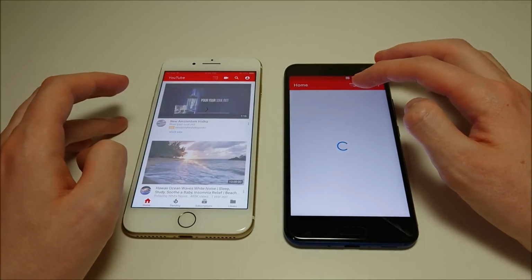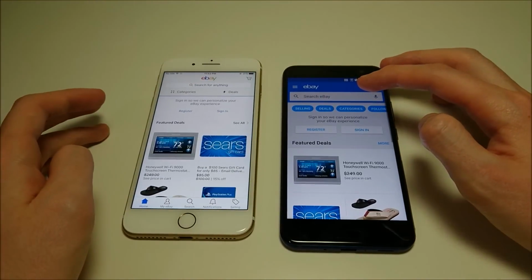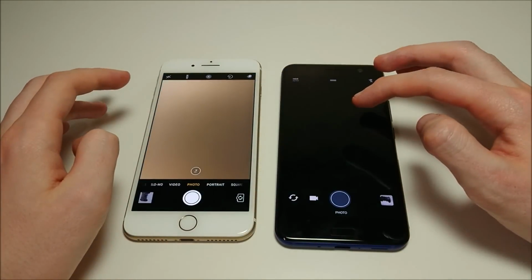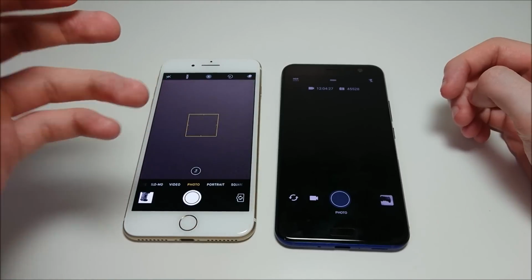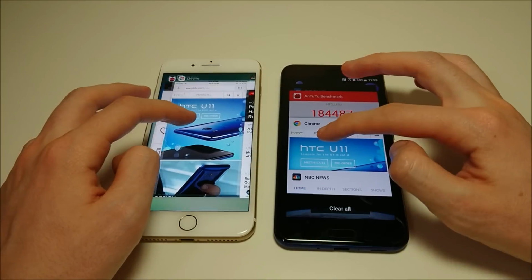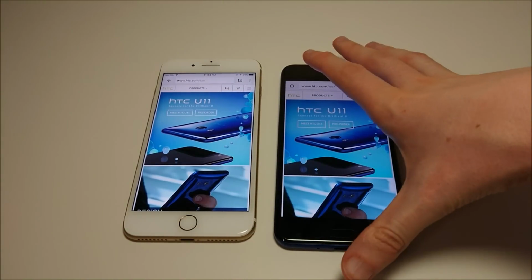YouTube. Alright, so this one going to iPhone. eBay. HTC. And we'll do two more guys with camera. Alright, so you guys saw on the iPhone it was originally showing the original picture. So again, I think that one going to HTC. And final one was Chrome. Oops, actually messed that up. But yeah guys, overall I think multitasking a little bit better on HTC.